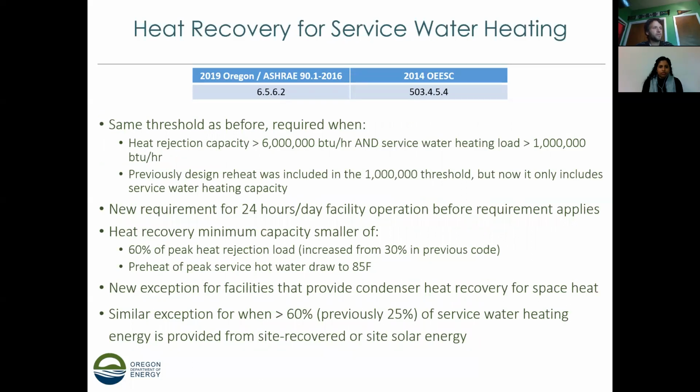So heat recovery for service water heating, where you may have a larger chilled water system that has a heat rejection capacity greater than 6 million BTUs per hour, you're required to recover that for service water heating. But there is a requirement for 24 hours per day facility operation now before that requirement applies.